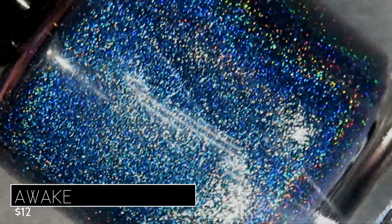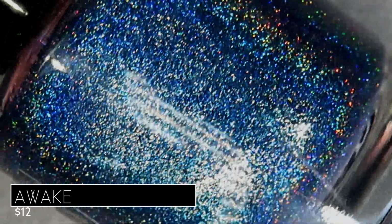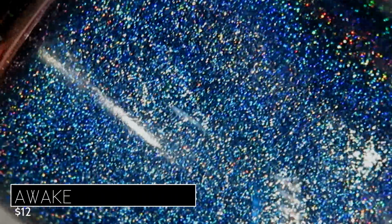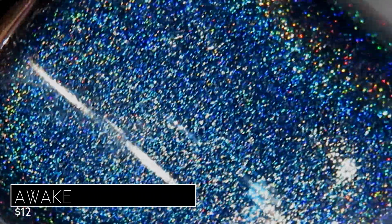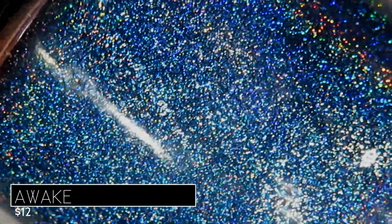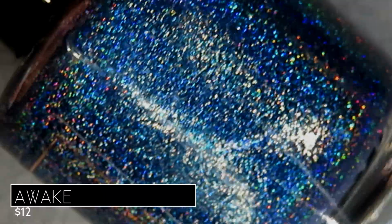My point is, it's a dark, dusty, deep, broody blue, and it's so pretty. I would almost call it a navy color. It's gorgeous. And I don't have a linear holographic in this shade, so again, really excited to add this one to my collection.